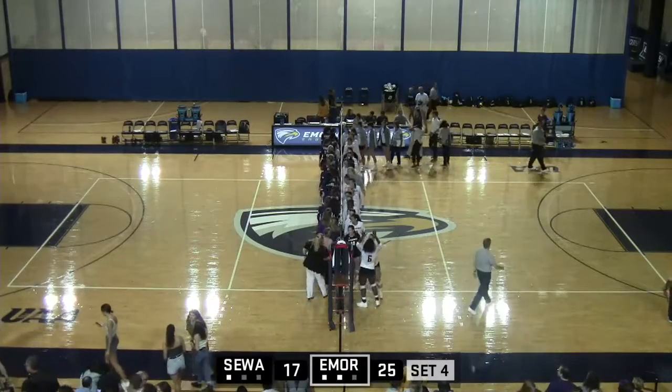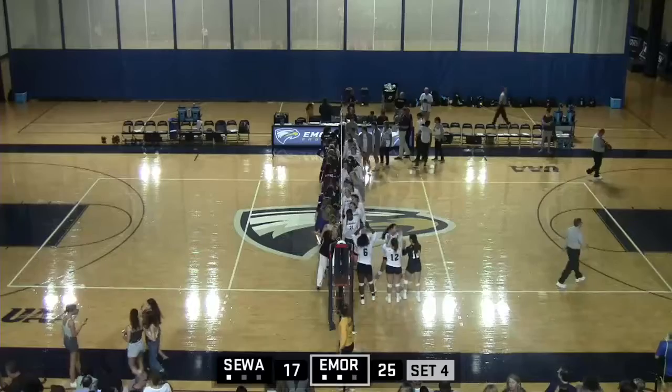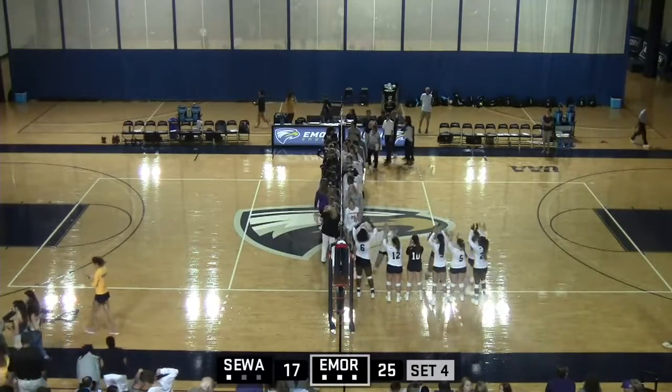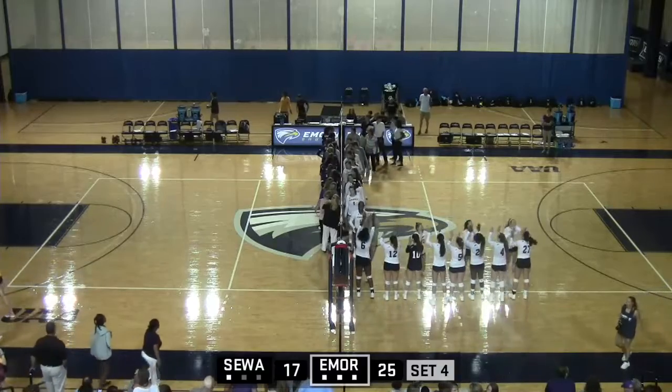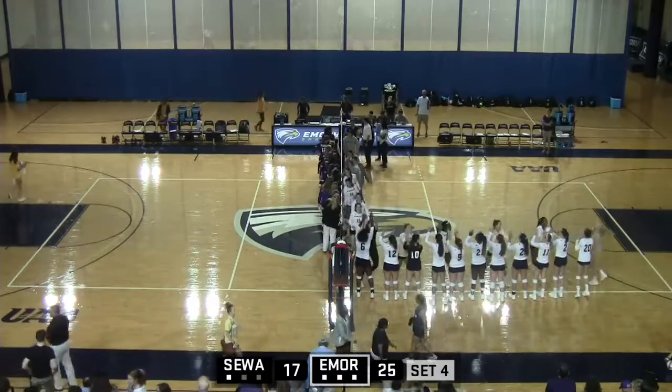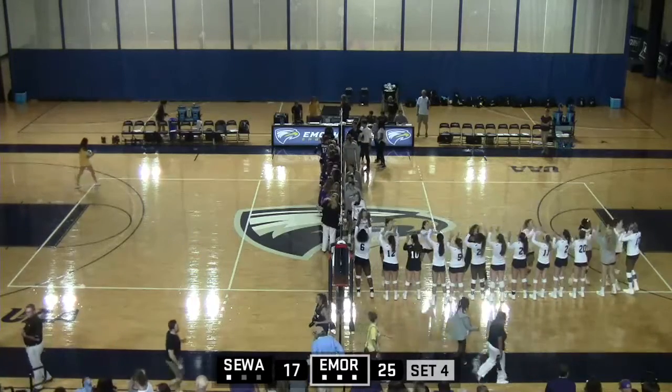A very well-played match. The number 1 team in the country was given all it could handle by a very, very fine Sewanee Tiger team that is going to cause everyone they play trouble. Emory moves to 3-0 on the year.